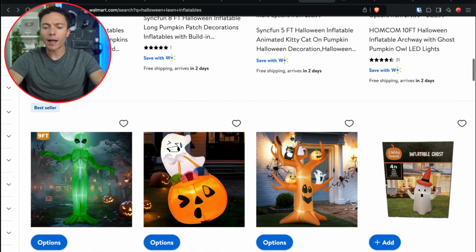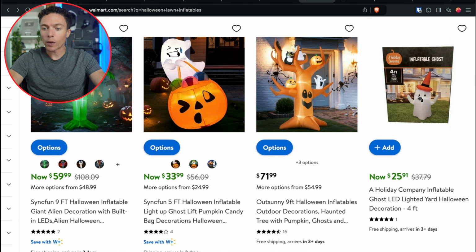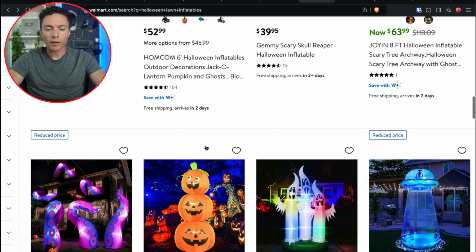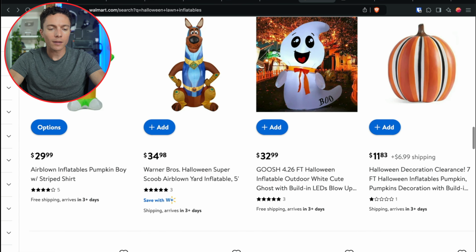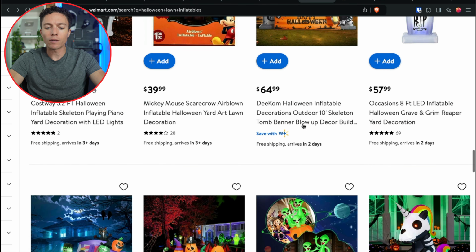If I can't find anything else, I'll list it, but I have a feeling we'll be able to find some better stuff. So we have this inflatable ghost for $25. This one right here that's very cute for $34. Let's see if we can find any other ones. $26.99 for these pumpkins. So you see there are plenty of them here. There's another one for $30, another one for $33. Plenty of them here for about $30, sometimes even less.